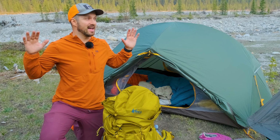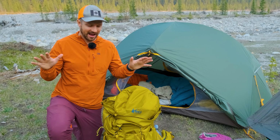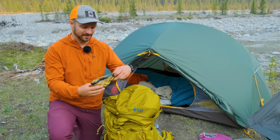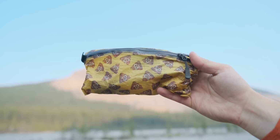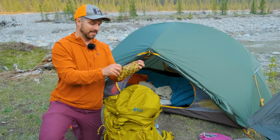Pooping is something that beginner backpackers seem to be a little bit afraid of, but you don't have to be. I have my poop kit here in this really fun poop moji bag. If you have a fun poop moji bag like this, pooping is just gonna be a great time, no matter if you're at home or in the backcountry.